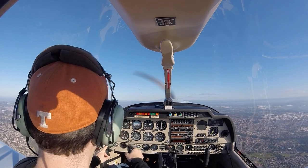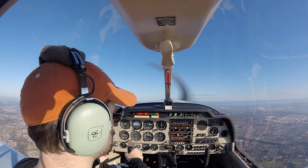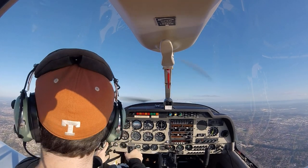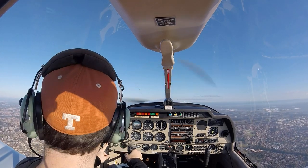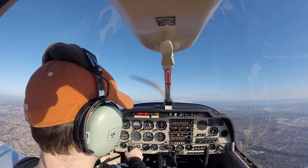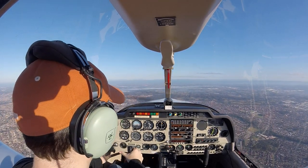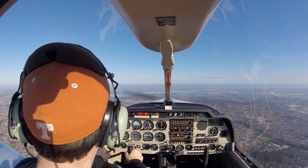Technam 1588, runway left, clear, touch and go. Touch and go, Technam 1588. Any opposition? Opposition, Foxtrot Mike India.